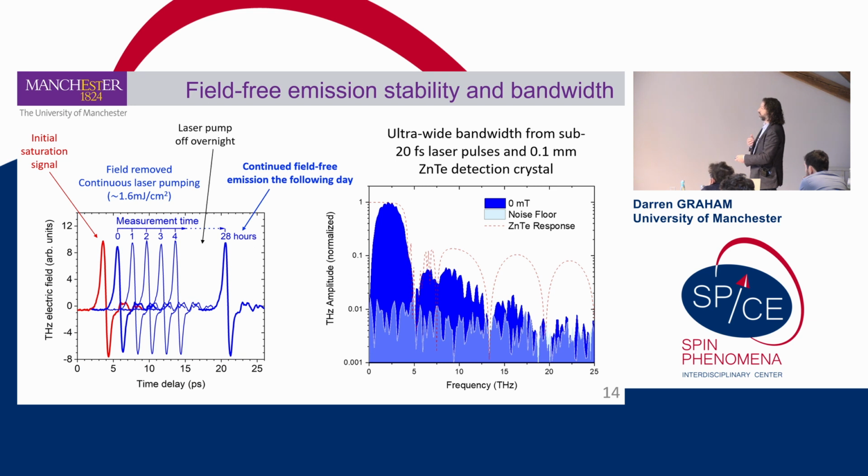Now, in all these experiments, we were using 100 femtosecond pulses and thick electro-optic detection crystals, so you don't see the bandwidth. However, these structures do still have the bandwidth. If we go to a shorter pulse duration, 20 femtoseconds, and a thinner crystal, 100 microns, you can start to see that bandwidth appearing. So the emitters still have the bandwidth if you drive them correctly.